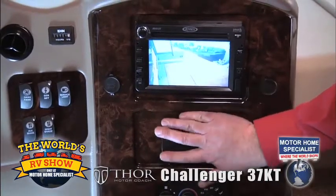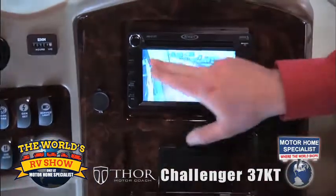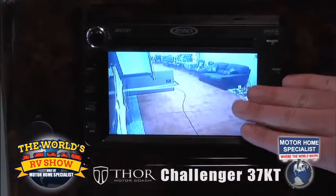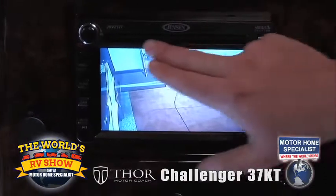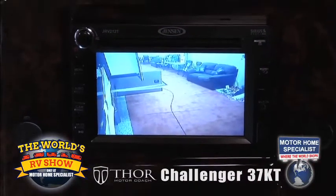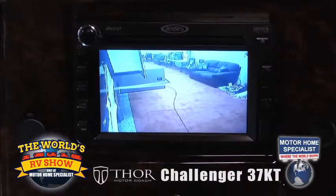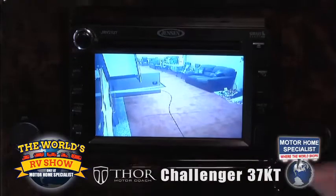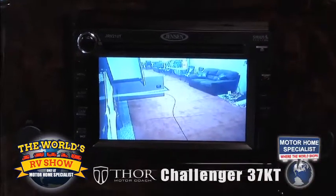Your Jensen backup camera. This is going to be an LCD color monitor, okay, so that when you're looking behind you, you can get a good visual picture of what's behind you. And when you turn your blinkers on, this is where the side vision cameras that we talked about and the heated remote exterior mirrors, that picture will pop up right here on this main screen. Very, very nice safety feature.